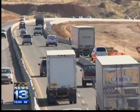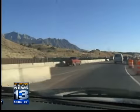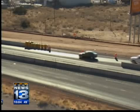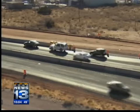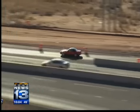The State Department of Transportation admits it's taken some complaints from drivers trying to get onto southbound I-25 from 550 in Bernalillo. We've had a few calls about it. Unfortunately, there's not a whole lot we can do about it. It's about as long as we can make it in there given the circumstances. In fact, the DOT says it's already lengthened the on-ramp once to try to make the merge safer. It's now extended out as far as it can go.